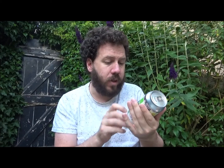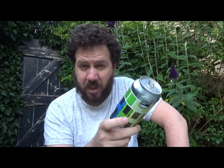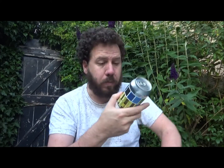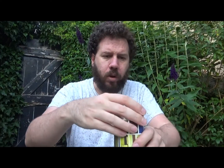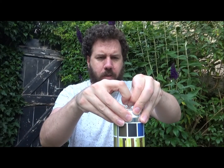So yeah, it's a 440ml can. It was canned on the 3rd of June 2020, and it's best before the 3rd of December 2020, which I don't think there'll be any left by then for sure. So yeah, let's crack this one open then. Another one purchased just up the road at the Little Swifty home delivery in Margate.